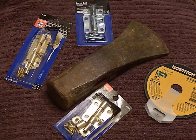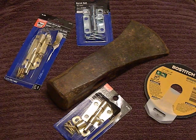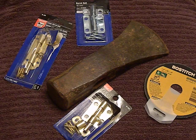That thing cost me like $3 at an estate sale. Not really an estate sale, it was kind of like an indoor garage sale for the winter, $3. And I'm going to keep it around, and I'll have it.